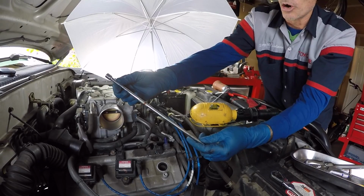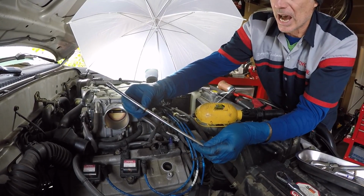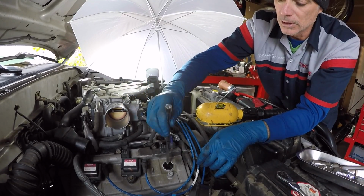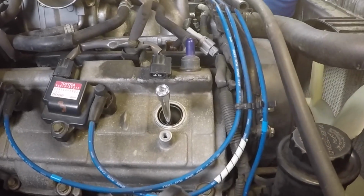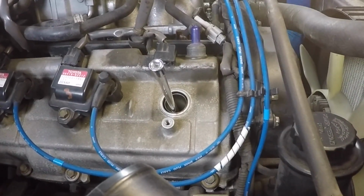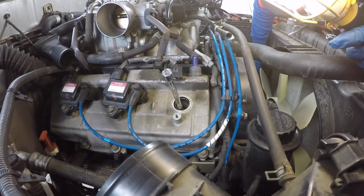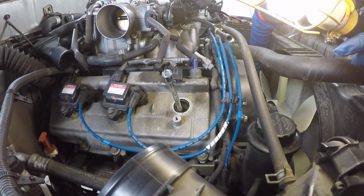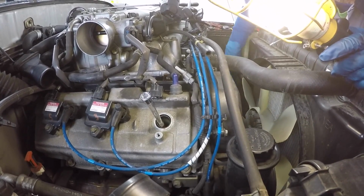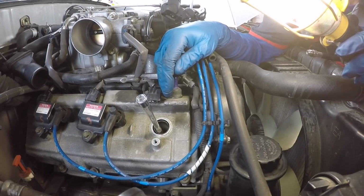And now we're going to go back to our extension that we put the mark on to figure out when we're at the very top of the stroke. So place that down in there. And now I'm just going to be watching my extension and looking for that red mark to show up. And it's showing up right now. And it looks like we are there. We now know that we have the number one cylinder at top dead center on the compression stroke.